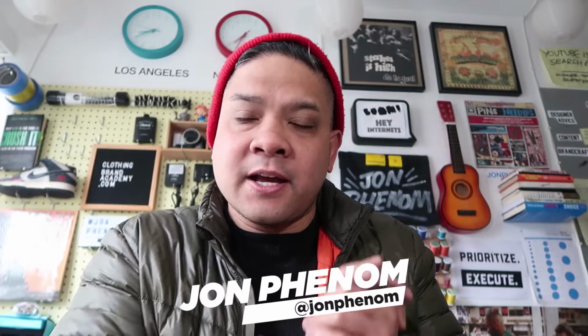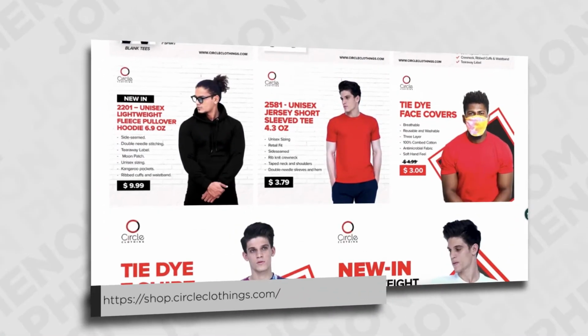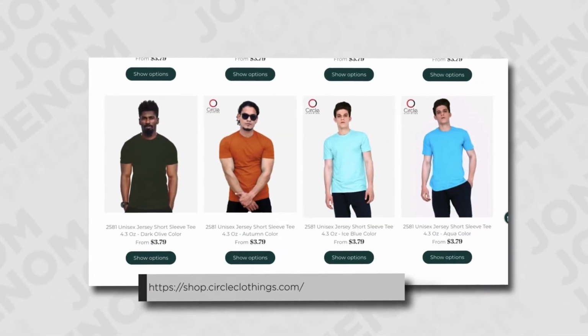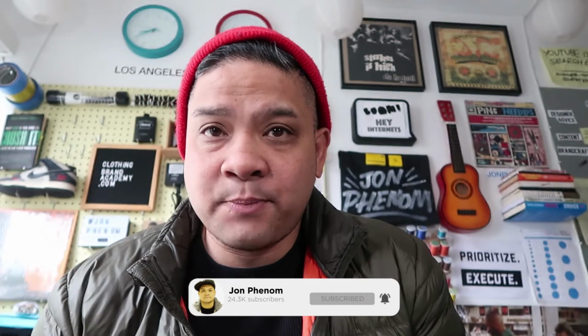I love this smaller apparel blank manufacturing company that's actually distributing from Houston, Texas. And I like that they're in the middle of the United States. Look, there's a lot of blank companies, and if you Google the top used blanks, most used blanks, you're gonna get a lot of the usual suspects. And I love Circle Clothing for the variety that they offer, and the quality is really good.